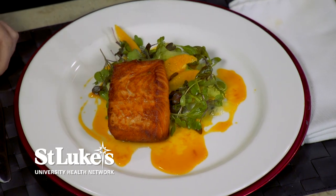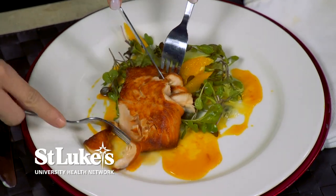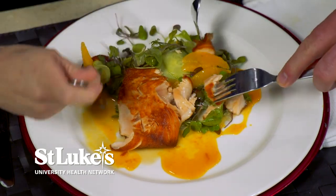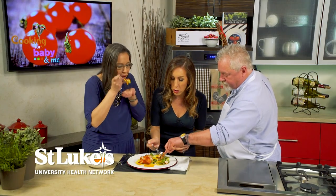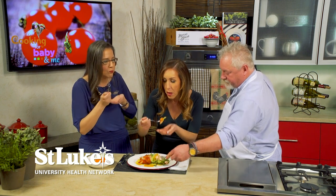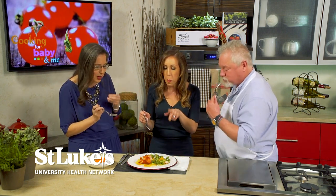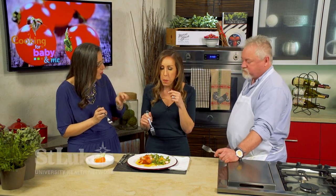Let's try this. I just feel like we need a piece of everything in here. Oh, yeah. Oh, my gosh. Look at the salmon, the little orange, pickled cucumbers, the orange supremes. That is so good. That salmon's fantastic, and the lightness of the salad.